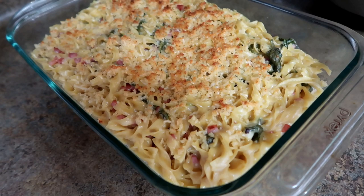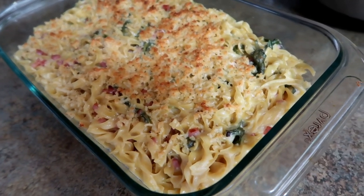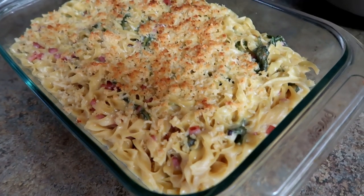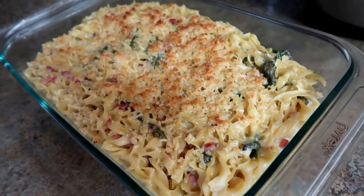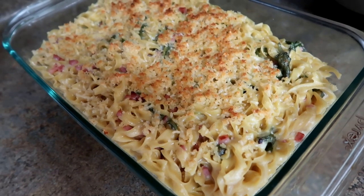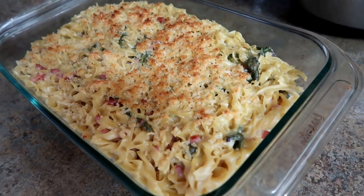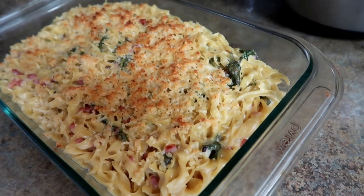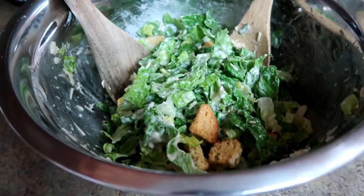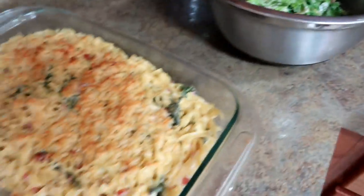It's just basically a white cheddar cheese sauce with some spinach and some diced ham. You make a roux first, and then you add the cheese to it, and then make a cheese sauce and add it to any kind of noodles that you like. And then I do a topping that is panko breadcrumbs with some butter and some Parmesan cheese. So pretty simple. And then over here on the side, I made a Caesar salad. So that's what we're eating tonight.